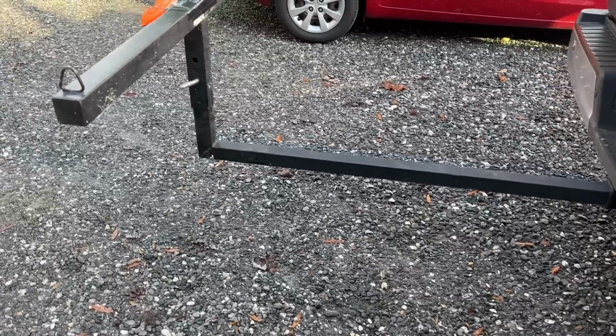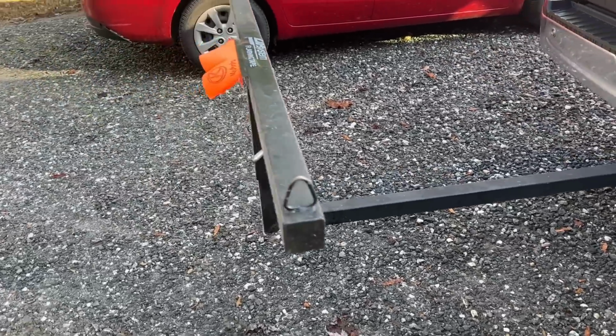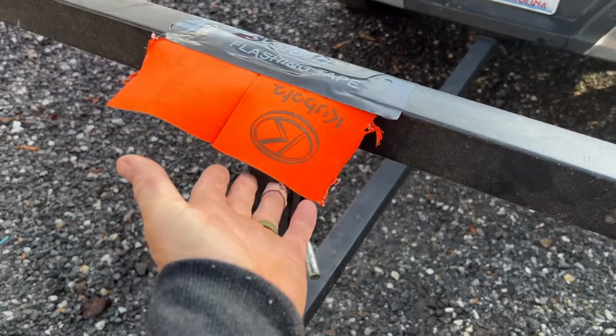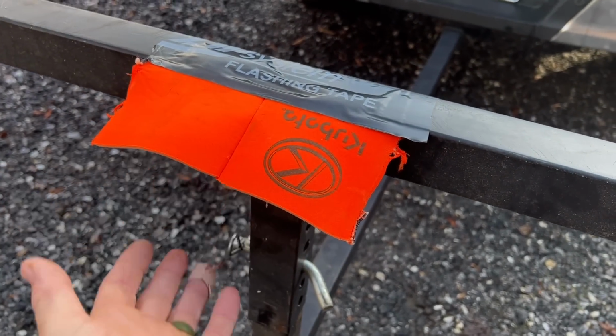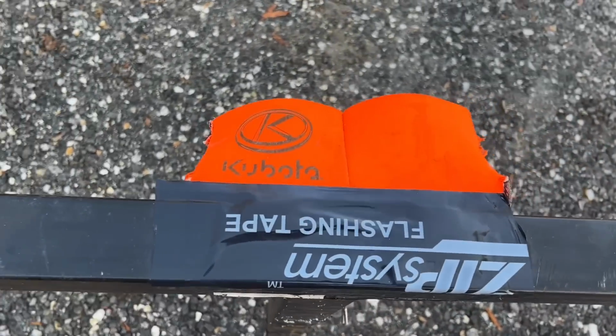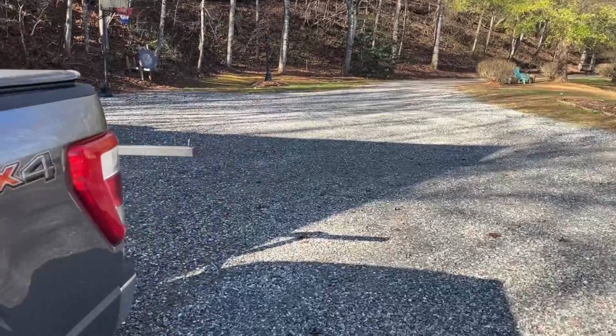So stay tuned. Since I don't have a big rack for hauling long material like Jamie does, I borrowed this thing from Eric, and what it does is it extends the bed of your truck. Well, I didn't want anyone to slam into me, so I took this old koozie and I cut it in half, and I zip taped it on there. Safety first.